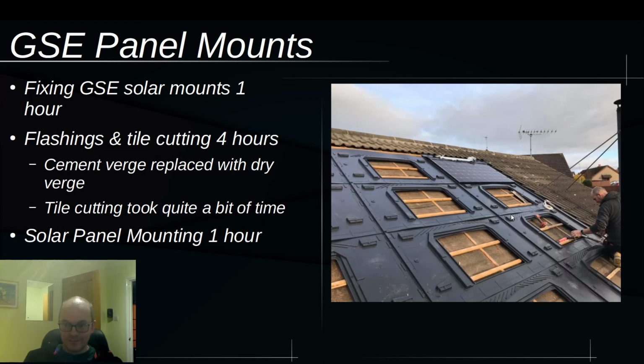And this is what the panel mounts look like. So your solar panels sit on top of this. Your solar panels are part of the waterproof barrier for your roof. And what happens is that water will flow off this panel, and it will then flow onto the adapter underneath, and then it gets diverted to the side, either side of the panel, and then the water will just drain down the side of the adapter. And that's how it works.